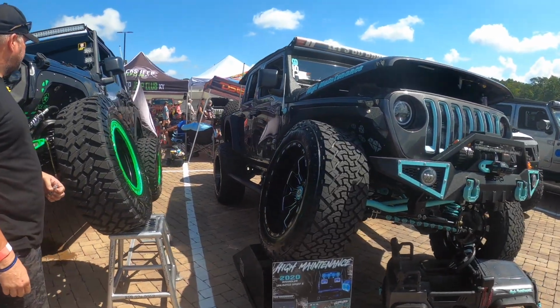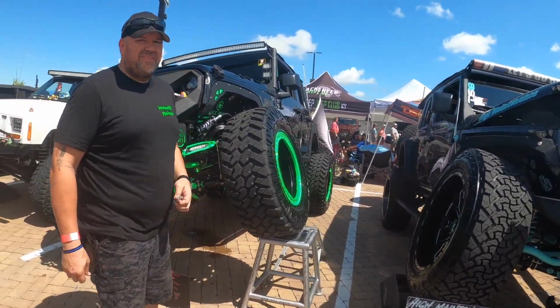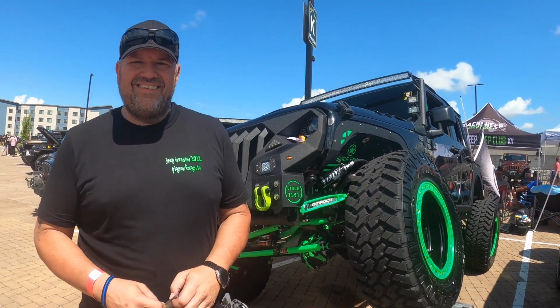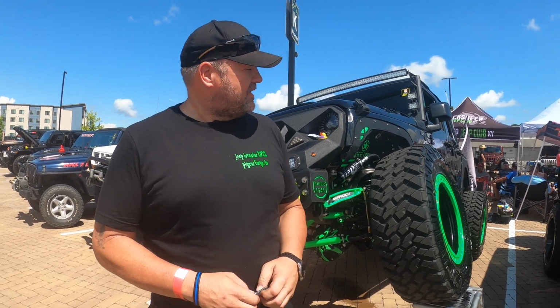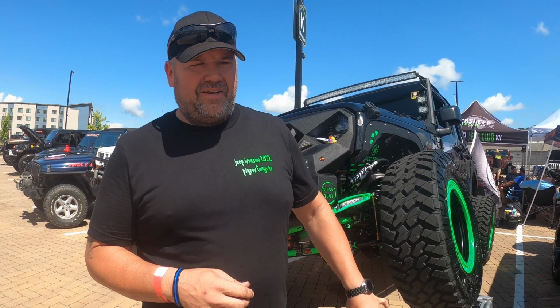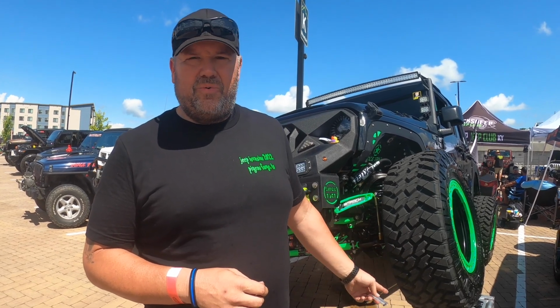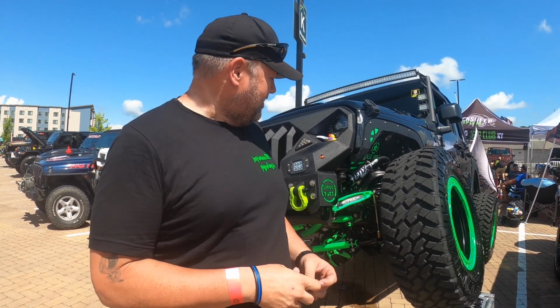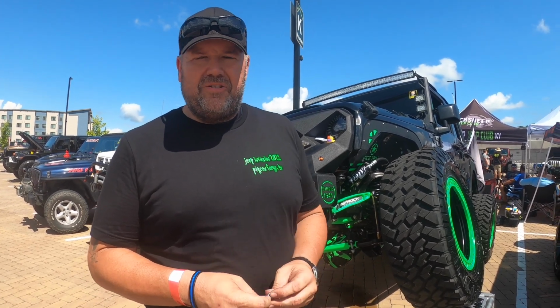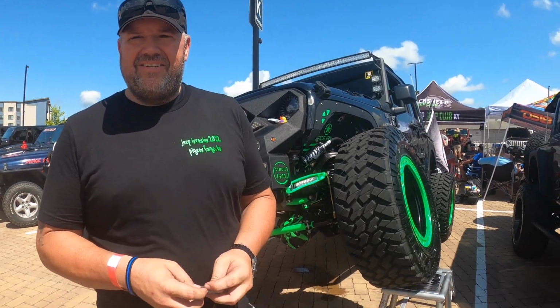All right, absolutely beautiful. Love the setup. Mark, how's it going? Good. You've got the wicked Jester behind you. Yes. All right, so tell us about your ride. This is a '15 JKU. It's got everything but the kitchen sink under it. Got the 38s on 20s with beadlocks. Got the rock crawler setup and the Steer Smart suspension. It's everything.